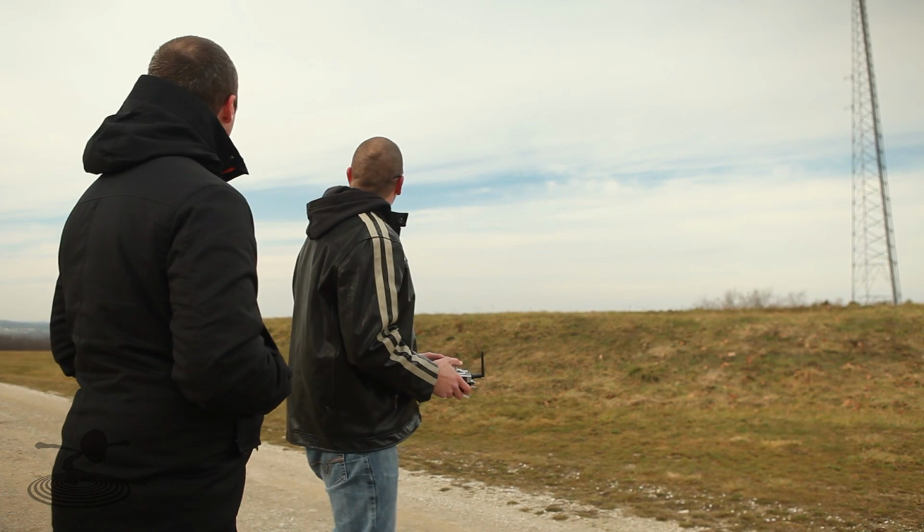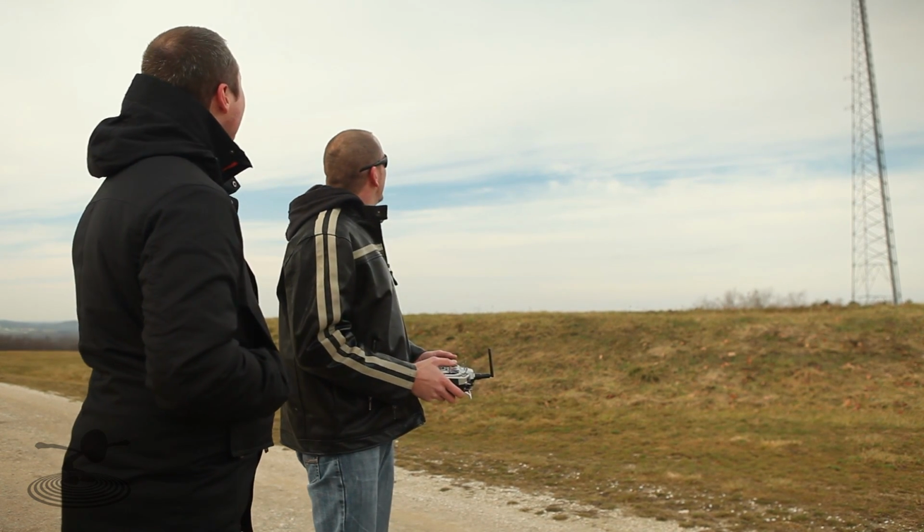All right, let's go ahead and do a stall here. Or a big loop. What do you say? A big loop first? Okay. Whee! Wow, it doesn't have any problem at all. It tracks so nice.